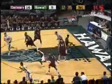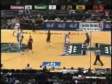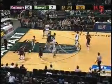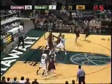Bobby Nash, and there's his first shot of the game. Gets that to go. Big difference between that shot and the first two. The first two had no spin on them at all, no rotation. Not a good release. That one, absolutely perfect. Release, rotation, and splash. Bobby Nash on the board. Hawaii still trailing 16-7. Stallings in all kinds of traffic.